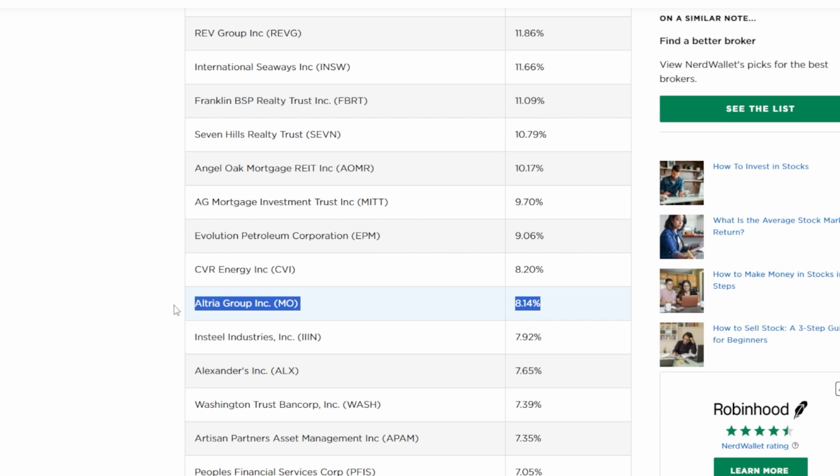Now, a few of the names on here I have heard of and I actually own, like Altria Group, but for the most part, during my early days of dividend investing, I would literally go on different websites and do different research and try to find some of the highest yielding dividend paying stocks because I didn't really understand dividend investing, of course, during my early days. And I thought, just like most new dividend investors think, that the higher the yield, the better the stock, the higher the yield, the more money that I'm going to make.